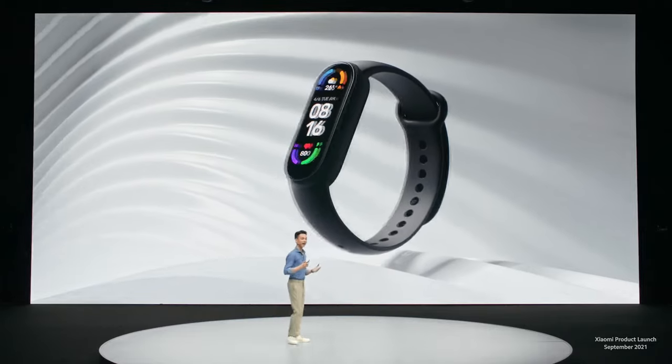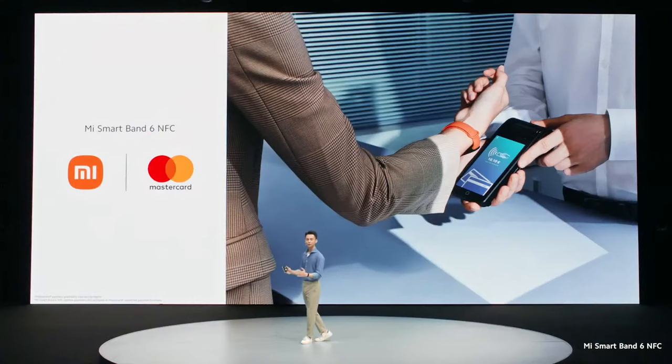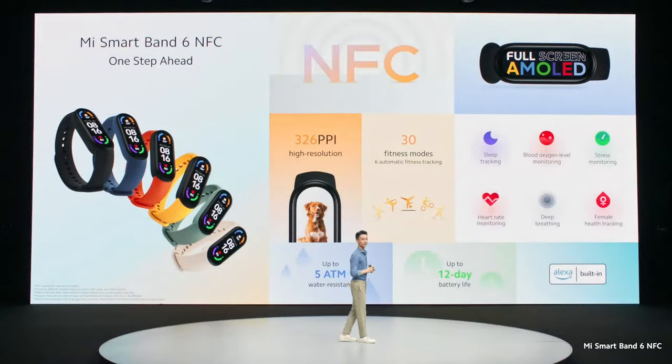And that's NFC. By partnering with MasterCard, you can now use your Mi Smart Band 6 for cashless, contactless payments. It's easy, it's incredibly convenient, and in these times, it's safe. MasterCard payment availability can vary by region, so make sure you check in with your local sales channels. And in addition to NFC, it now also has Amazon Alexa built in, so you can just speak to explore the features of your device.